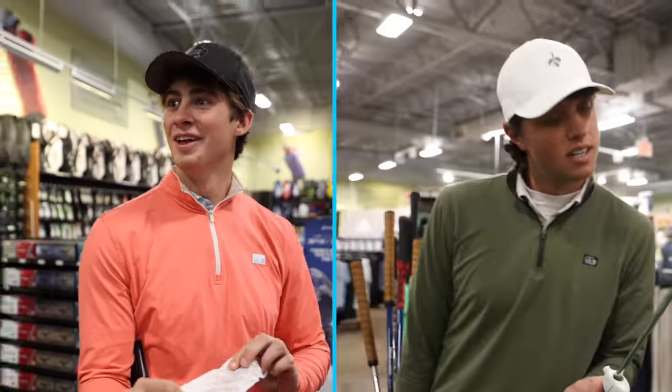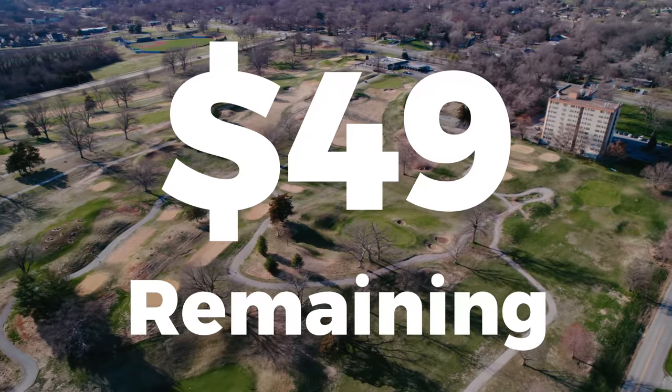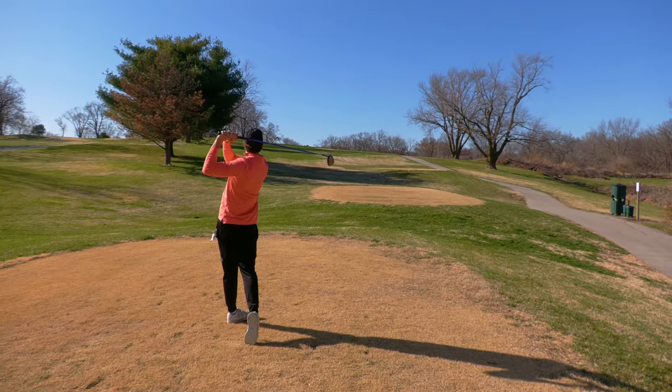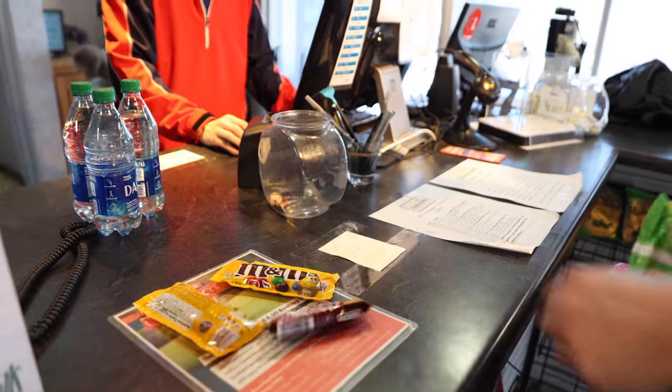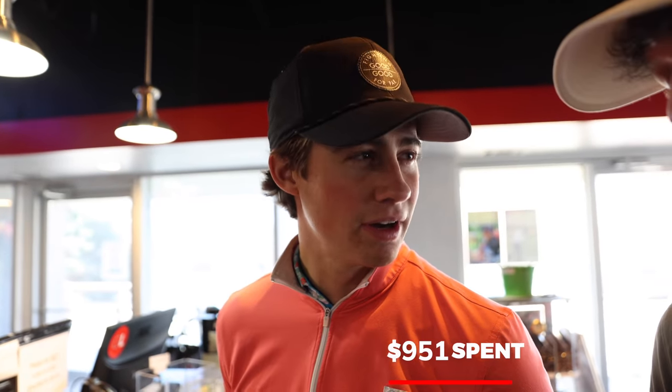Grant and I then found our necessary golf gear for $368.69. $368.14. Ooh, that's good. With the money we have left, let's spend it on some snacks at the turn before the back nine. $21.50. Perfect. We're under budget. We had about $45 to spend on food, so we're good.